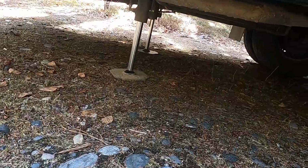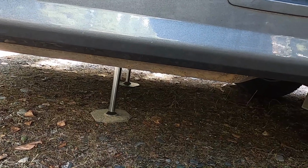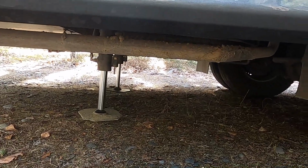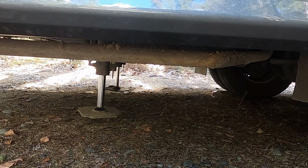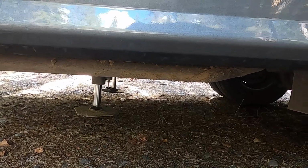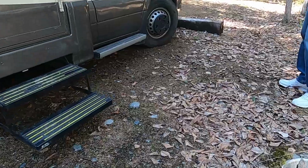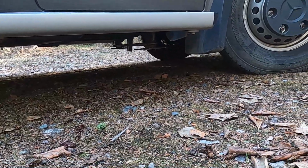from underneath. He hits a button. Then he goes around and checks to make sure that all 4 of them have correctly retracted and are back up where they belong.